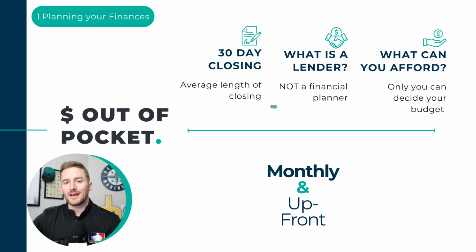It's also worth noting that a mortgage lender is not a financial planner. A mortgage lender will help you figure out your max sales price of what you can qualify for. A financial planner would help you figure out what would fit within your budget. So you'll want to come into the pre-approval process ready to know what you can afford yourself, how much you're willing to spend on a monthly basis, and what really fits within your budget for a purchase.